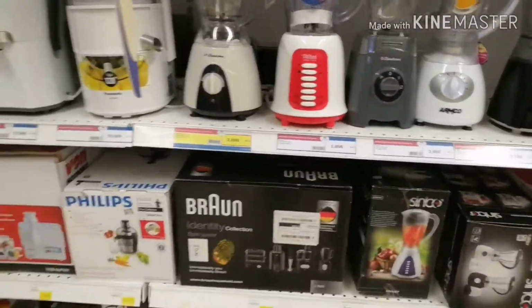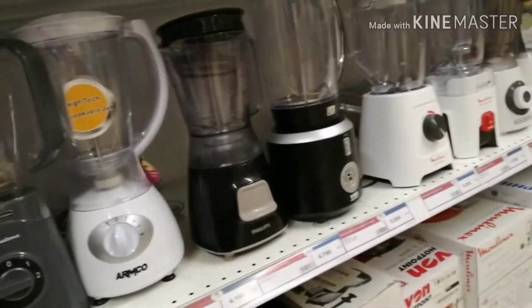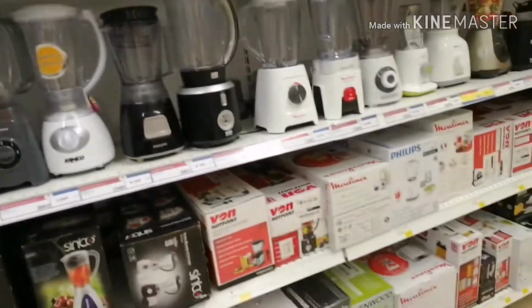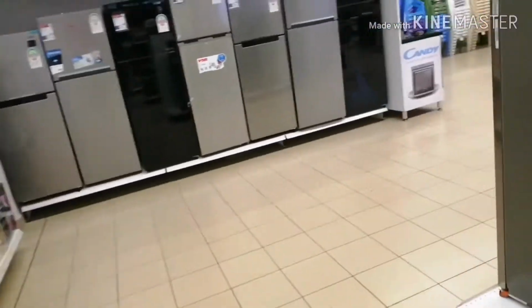So many electrical appliances at the Two Rivers Mall. This one is the Carrefour supermarket. You can go check it out. They got so many stuffs at very affordable prices.